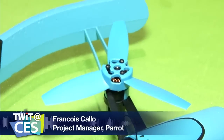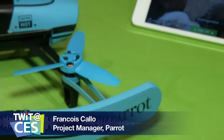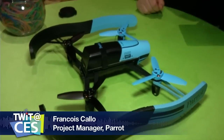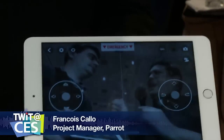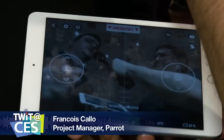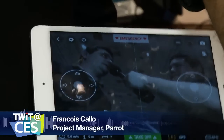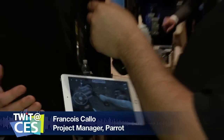Now, the Parrot is famous for using touch devices like phones and tablets for their interface, but you've done something special with the Bebop. You have an option of this thing called the Sky Commander. What is that? It's the Sky controller. In fact, it's a remote control. You still connect over Wi-Fi to the Bebop. It's based on Android also, but it has an enhanced Wi-Fi range. So in fact, you can go up to 2 kilometers with it.